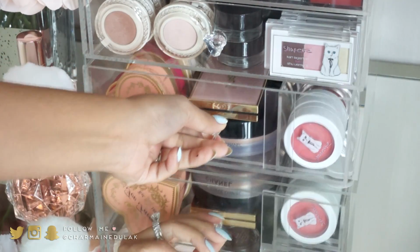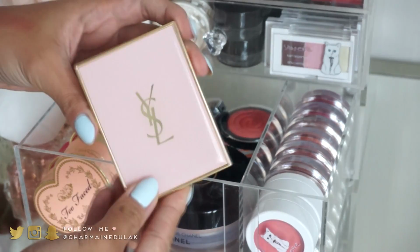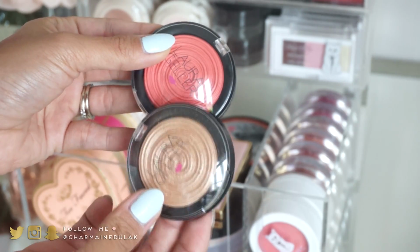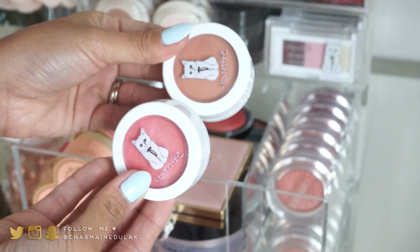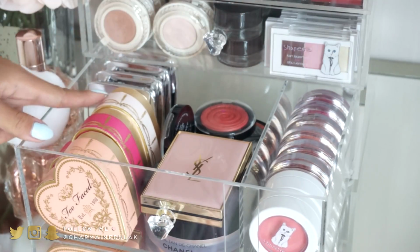And in the last drawer, I basically have mostly blushes in here, but I also have my Chanel bronzer and my YSL Touch Up thing right here, which I haven't used in a while. I also have my Laura Geller blushes and Gilded Honey highlighter. I have a Soap and Glory blush back there, my Choupette collection blushes, my favorite Clinique blushes. I have some Too Faced blushes and Hourglass highlighters in the back.